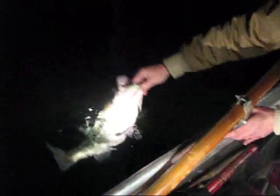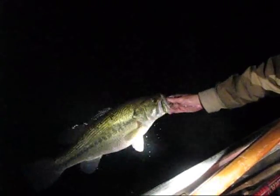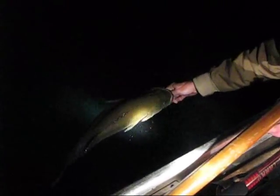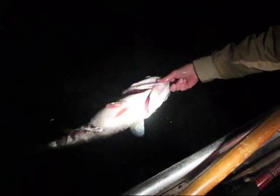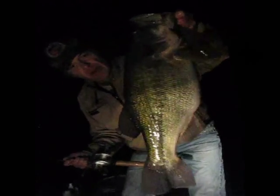Absolutely beautiful. Look at that belly. Incredible. Beautiful November fish. Get her going. Absolutely gorgeous. There she goes. Great fish. Just got out here. We've been out here 10 minutes.